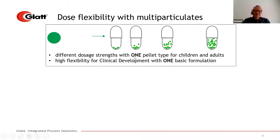This here is an example where we have one pellet type for children and for adults. You can also imagine that in clinical development, if we talk about dose titration and dose finding studies, it's quite comfortable to have pellets and to fill them in different quantities into capsules.